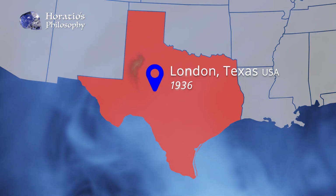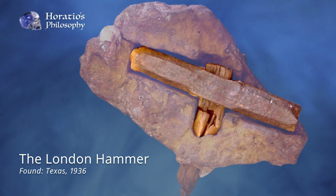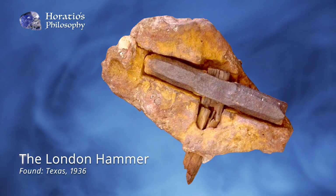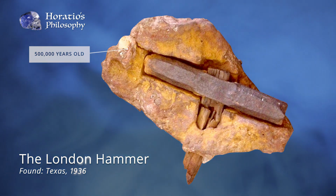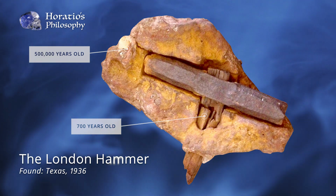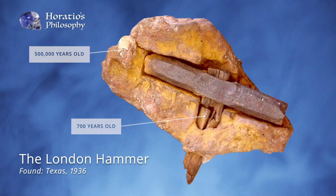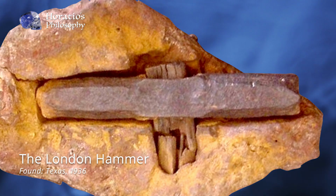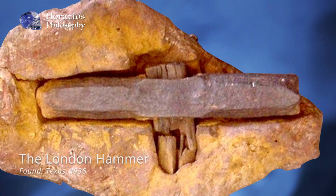London, Texas, USA, 1936. An iron hammerhead and the remains of a wooden handle was found embedded in limestone rock in 1936 by a couple in London, Texas, USA. The rock contains fossils which have been dated to be 500,000 years old, although carbon dating of the wooden handle gives a date of only 700 years. However, the results are described as inconclusive, and it is acknowledged that there can be significant problems with carbon dating very ancient materials. Like the brass of the Virginian bell, the composition of the iron has been found to be unusual, being 97% pure iron and containing no carbon, which by all accounts would make it too brittle to be used as a hammer. There is also the fact that it seemingly does not rust.